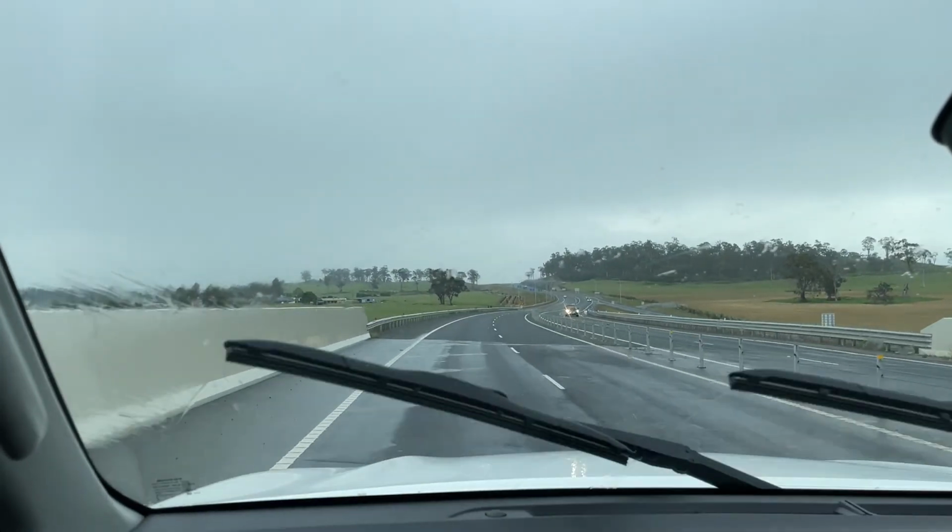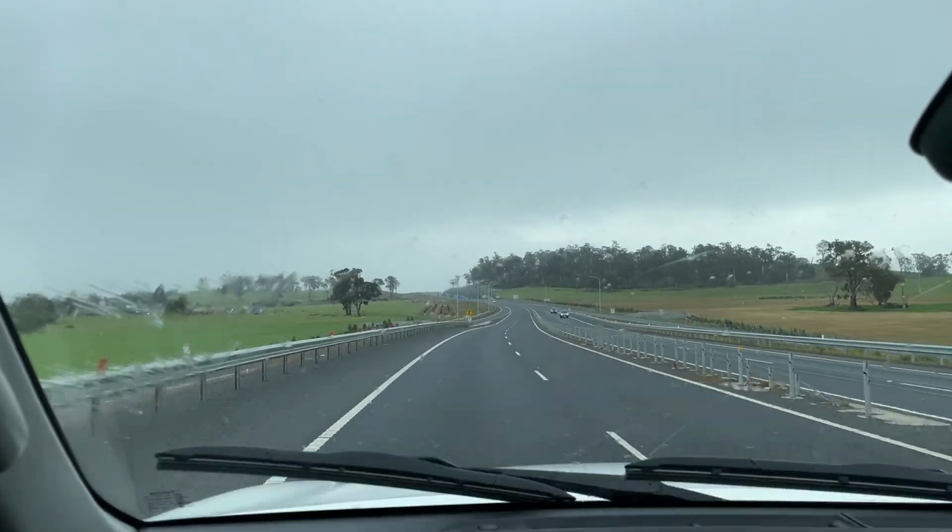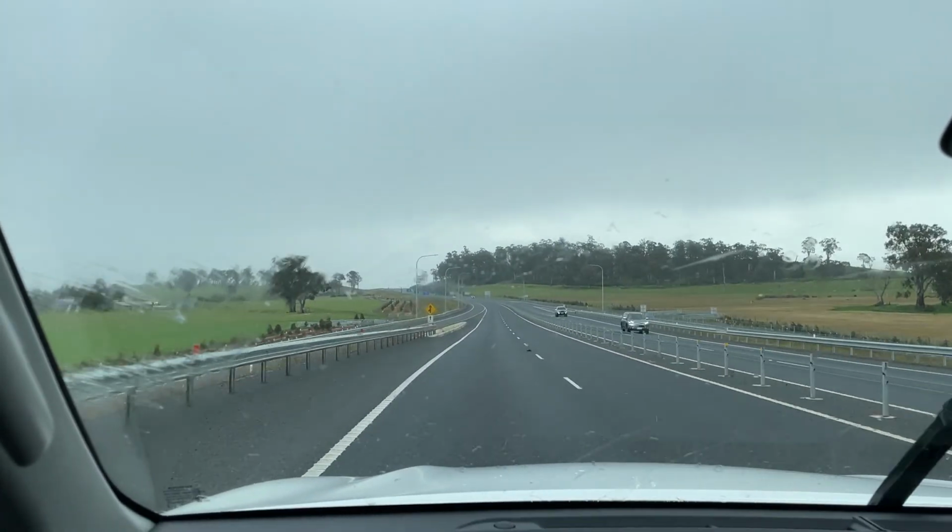Following our visit to Platypus World as our last stop, it was time to start heading into Hobart, and we're also heading into some fouler weather.